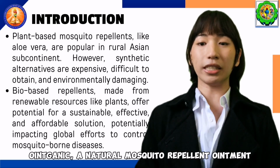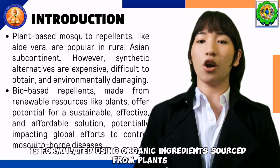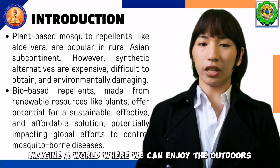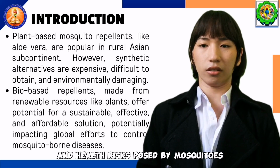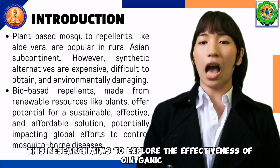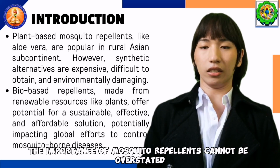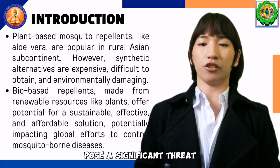OintGanic, a natural mosquito repellent ointment, is formulated using organic ingredients sourced from plants known for their insect repelling properties. Imagine a world where we can enjoy the outdoors without the constant annoyance and health risks posed by mosquitoes. This research aims to explore the effectiveness of OintGanic, a bio-based mosquito repellent ointment. The importance of mosquito repellents cannot be overstated, especially in areas where mosquito-borne diseases pose a significant threat.